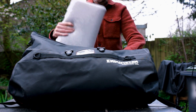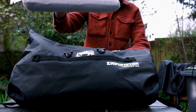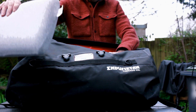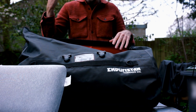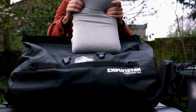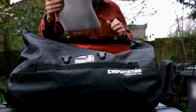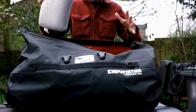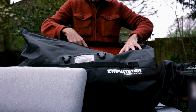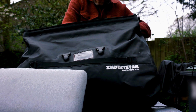One of my luxury items, straight up, is a pillow. This is not an inflatable pillow by design. Inflatable pillows are a bit annoying. They flap, they make noise, they pop from under your head in the middle of the night. This one is a memory foam, still quite small, still can compress it down. Compressibility is not a big issue because, again, I'm not taking that many things and there's a bag that's big enough for it. So it saves you fuss of packing because you can just chuck it in.